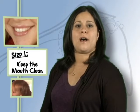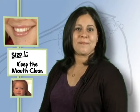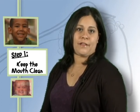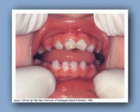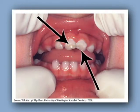Healthy teeth should be all one color, so check them often to make sure they are healthy. Lift your baby's lips to get a good look at all the teeth. If you see white or brown spots on the teeth, which indicate decay, take your child to the dentist.